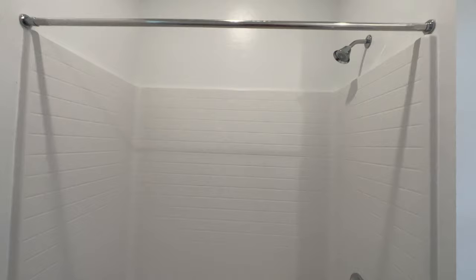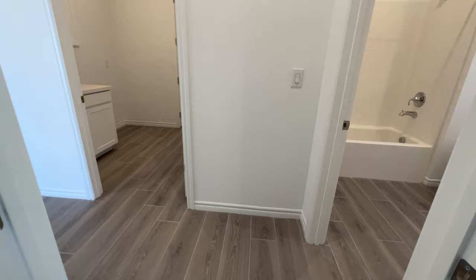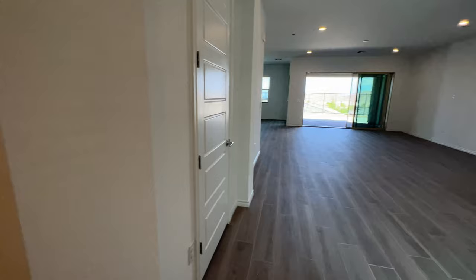Okay, so this looks like a standard shower area to me. Okay, that is your full bathroom, which can also be accessed by the people that are in this area, right? Because I don't see a half bathroom on this side. So basically they'll have to use that bathroom too.